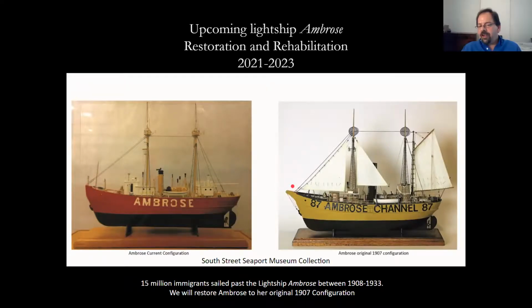Well, there's this feature here, which is essentially a cat head that was removed. When you see Ambrose up close, you can see the rivet pattern. It's basically a hoist for the anchor. After all, what lightships do, in case people don't know, is they're a floating lighthouse. When the technology wasn't available to build lighthouses in these difficult places, they would build a lightship, essentially a floating light with a very massive anchor. Those would sit there a month at a time, be relieved, and that was a navigational aid. Ambrose was the key navigational aid to New York Harbor until she was relieved in 1968.